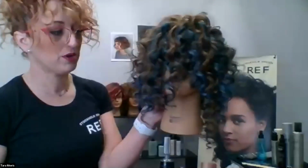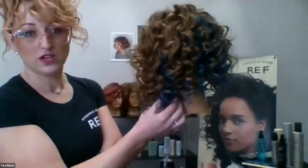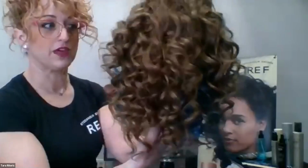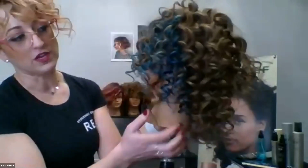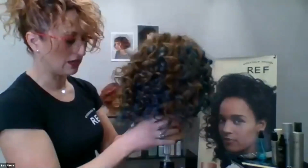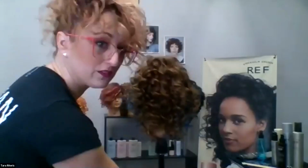So a nice headband block color section through her front, which we're really going to accentuate by lifting this length up. And then carrying it down all the way into a back corner section that I had decolorized to spill in through that aqua. Same with over the ear on this side, doing a soft triangular section to create some of that color work. All right, I want to make sure you guys can see.